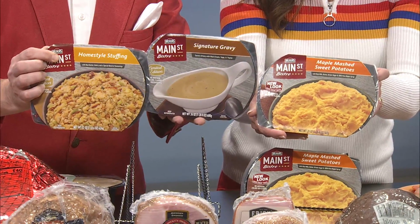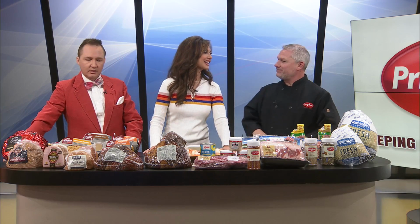Yes, it is new. They've had some other ones before, but that one could take a lot of the work out for you. I think those maple mashed sweet potatoes would be good. You could do it in that, or you could put it in a dish, throw some marshmallows on top, throw it in the oven, pull it out, and it looks like you've been slaving. Reese's already did the work for you. That sounds good to me, Trav.